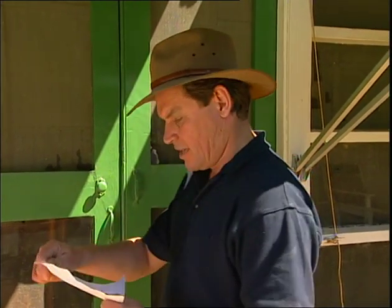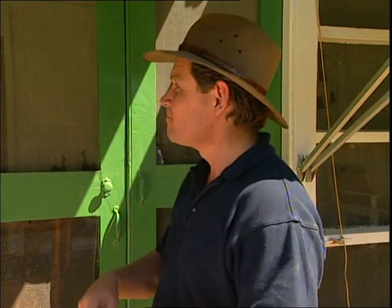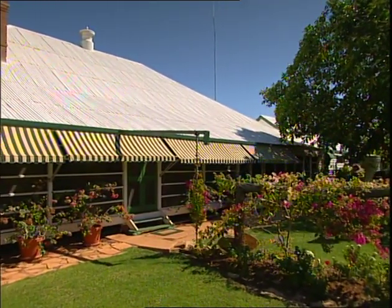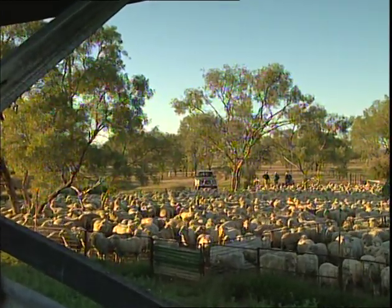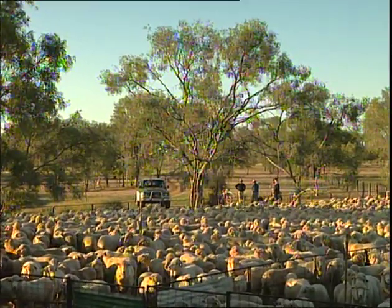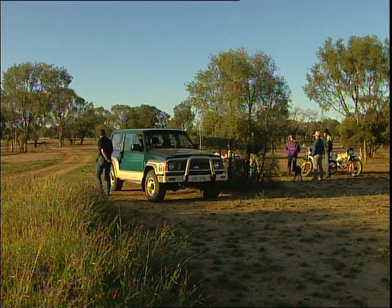Scotty, down at the sheep yards, Bill. Man of few words, our Bill. It's a beautiful homestead, this one. Bill Parkinson runs about 12,000 head of sheep on Albilba. By the look of all these sheep in the yards, he must be selling a few. Or maybe shifting them down to Wandsworth, his other property.